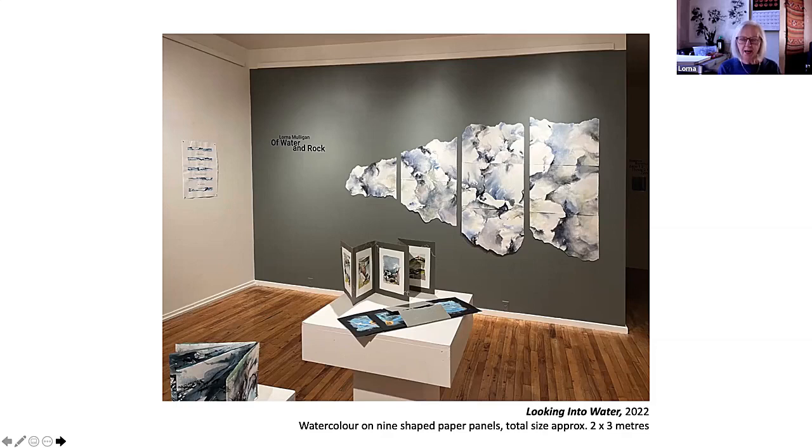And the whole process and imagery combine quite nicely in that. On the plinths, you see some of the artist books, and on the other wall, one of my drawings. So get back to the big piece, Looking Into Water.